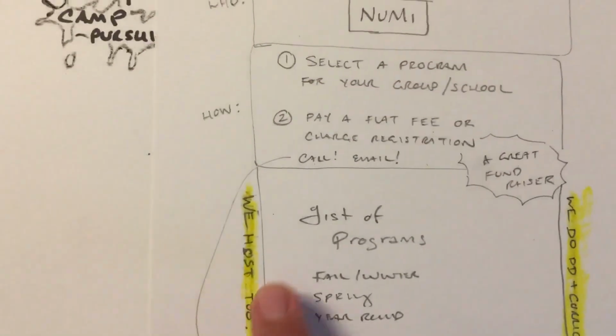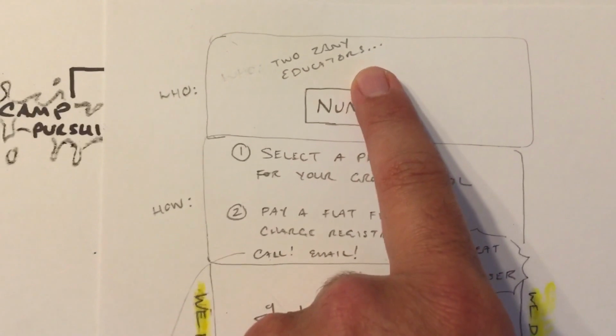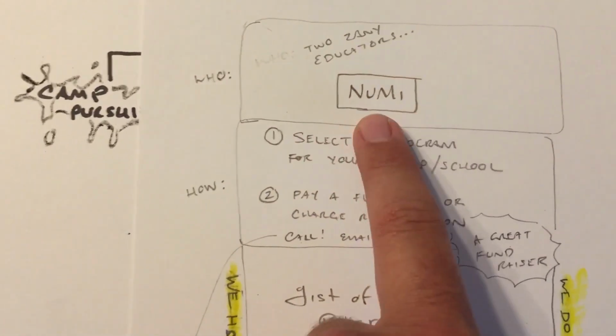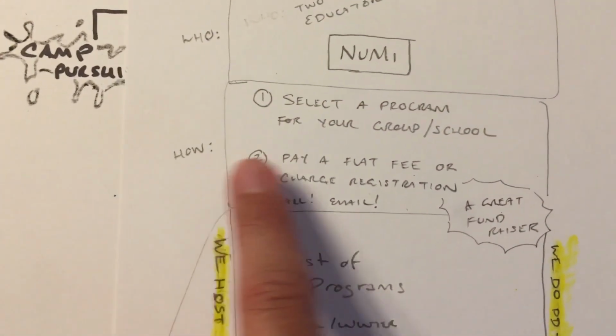Who, how, and what. So up here in the who section, maybe that quote about two zany educators who write the best courses and pick the best teachers possible. Somehow that real colorful branding for Numi's up here. The how portion, really, we need to make it as simple as possible.